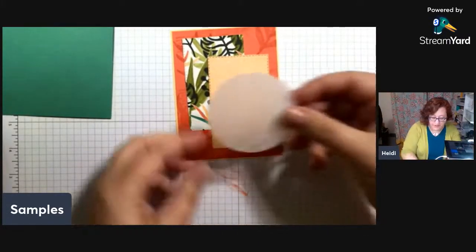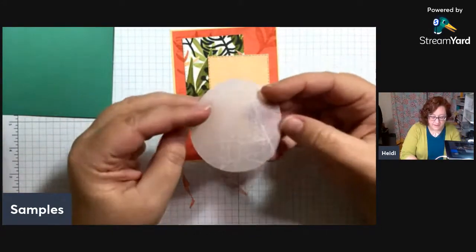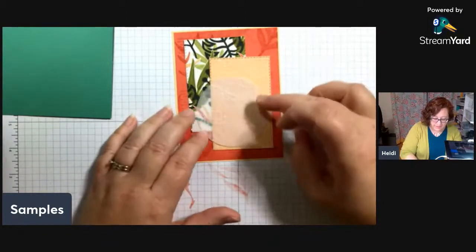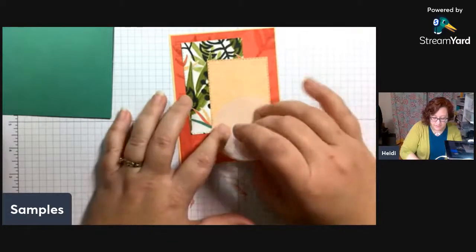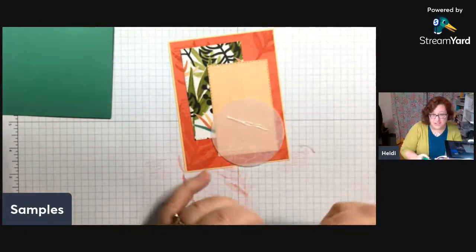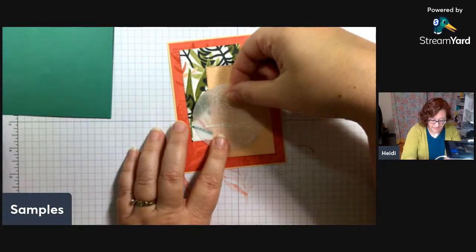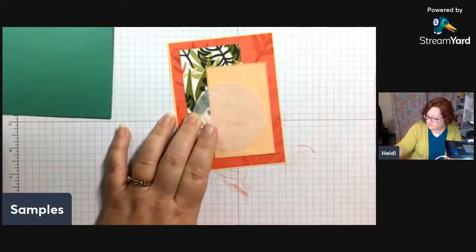Now, I want to put a piece I've cut, and these are cut with a stitched rectangle dies. I have a circle of that printed vellum, and I cut it with the layering circle dies. Now I'm going to put this right on here, and I know that I'm going to put something right across here, so I'm just going to put a little bit of glue because vellum is see-through, and where you put that glue, it's going to show. So I want to make sure that I'm putting that someplace where I know it is going to be underneath, right? So just like that, put that right on there.